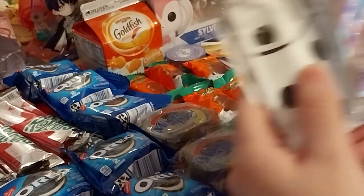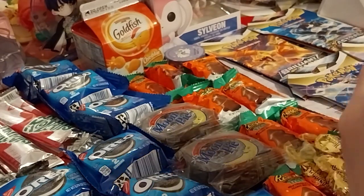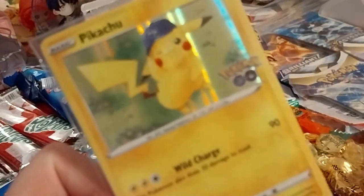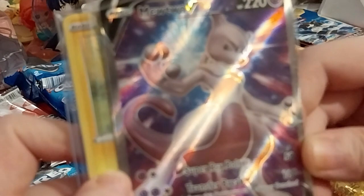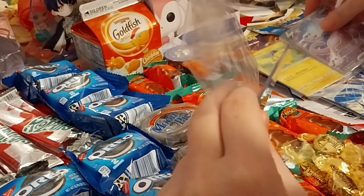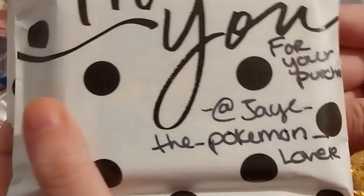So, there's two more things to open. This is a sealed Pokemon Go Pikachu. Lovely, lovely. And this is a sealed Mewtwo V promo SWSH229. They both were good additions to my collection, so put that over there. And now we have a thank you for your purchase package here.